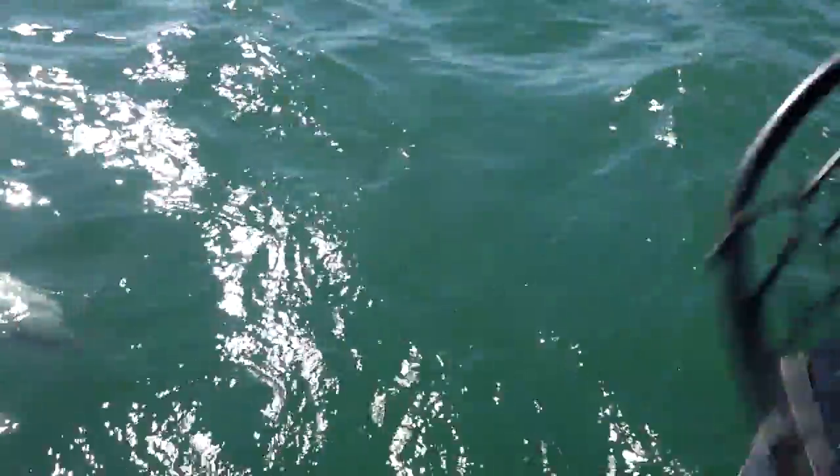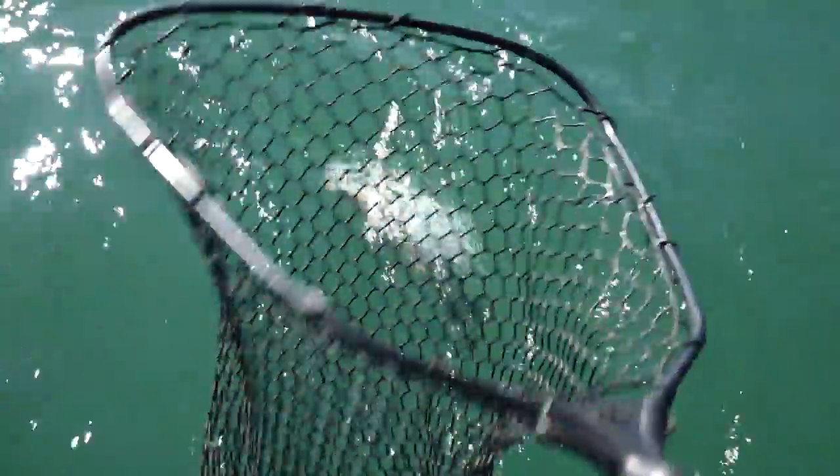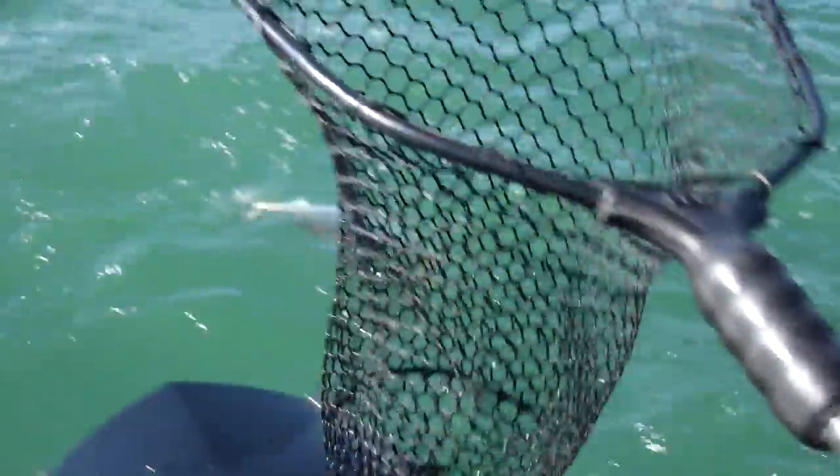Oh, if you can swing into that side over there, Buzz, that would be the ideal scenario. He's hooked in the left side of his left side. Oh, yeah. He's giving us a tussle here. Straight up, Buzz. Straight up with the rod if you can. Hang on. Oh, looks like he's going to come around. Look at that. He's going to come around when we want him.